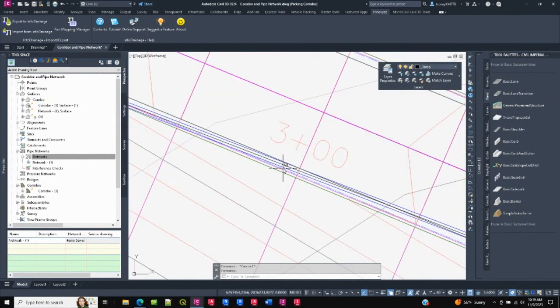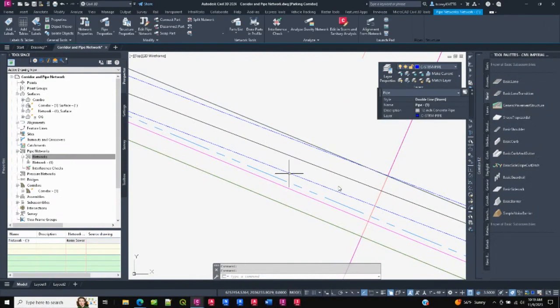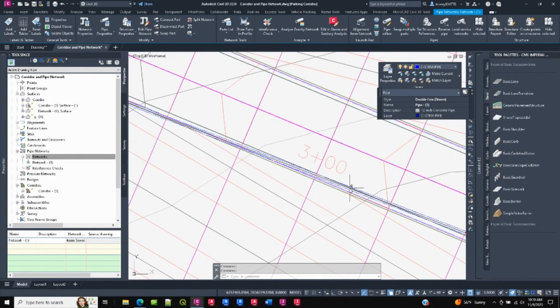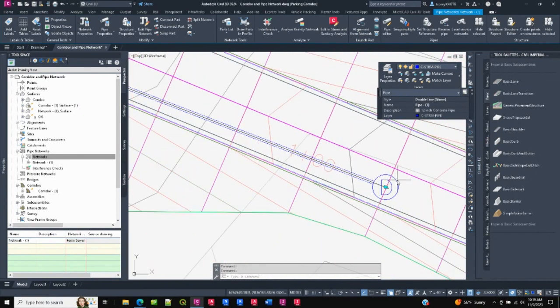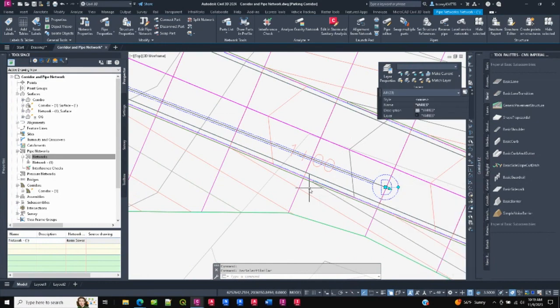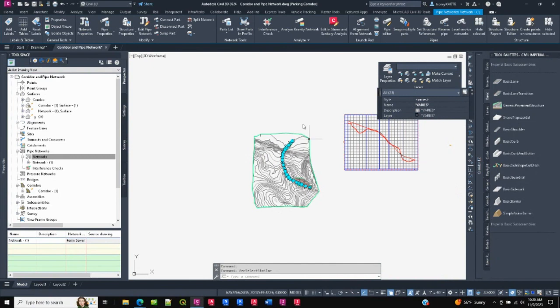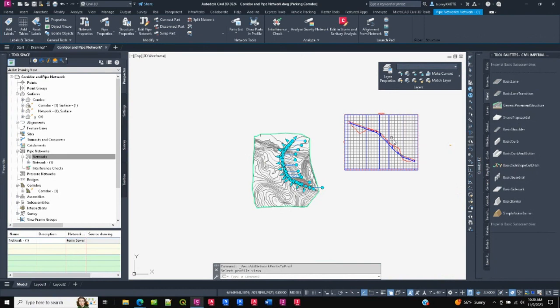And of course, once I have this network, I can grab the network parts with a select similar and tell it to add those to my profile view. And there's my network now in profile.